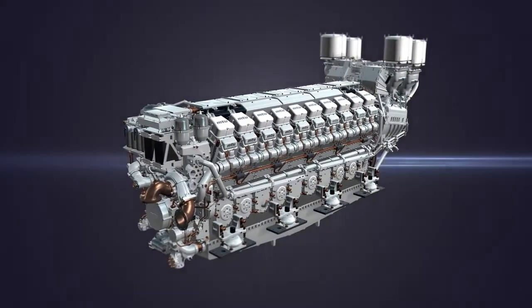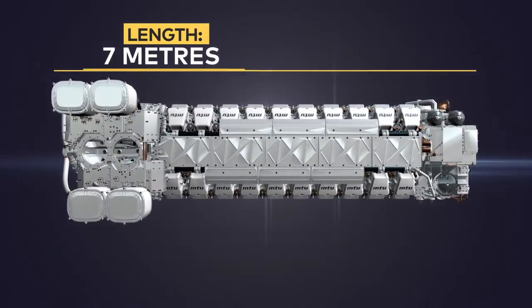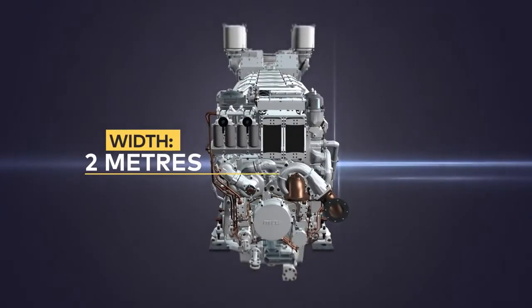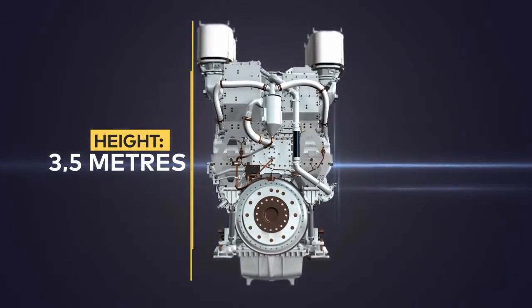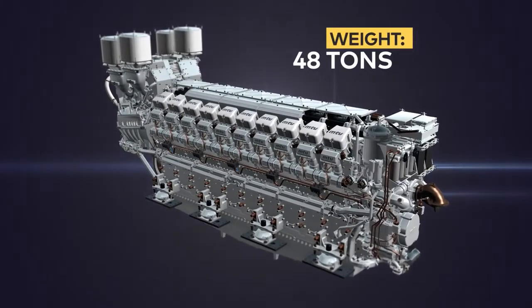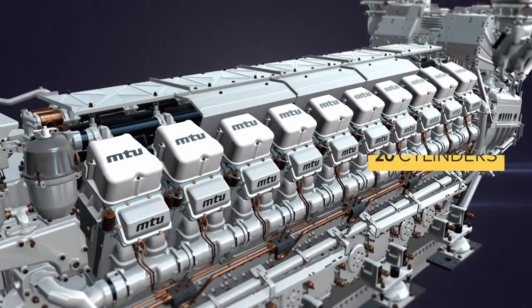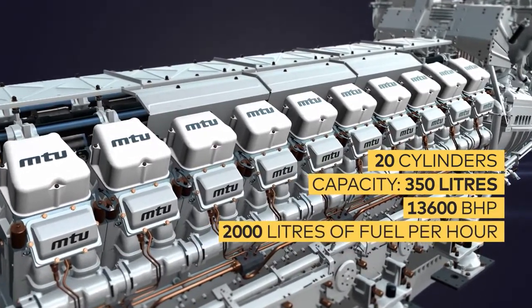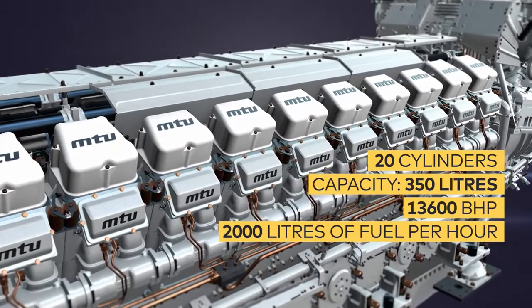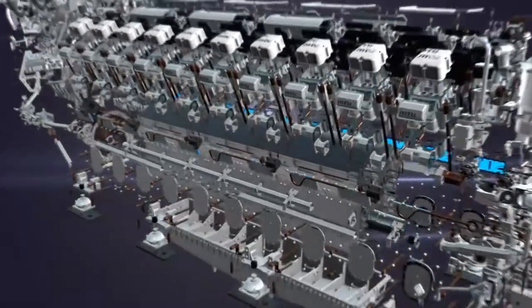MTU Series 8000 consists of 20-cylinder common rail diesel engines. Each unit is 7 meters long, 2 meters wide, and 3.5 meters high. Roughly the same size as a steam locomotive, it also weighs as much, around 48 tons. The 20 cylinders have a capacity of 350 liters and produce 13,600 horsepower. Fuel consumption is 2,000 liters an hour. The core element of the engine and its biggest component is the huge crankcase.